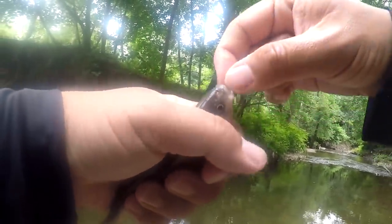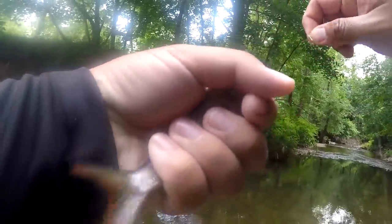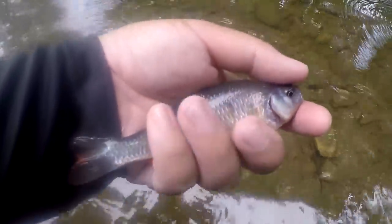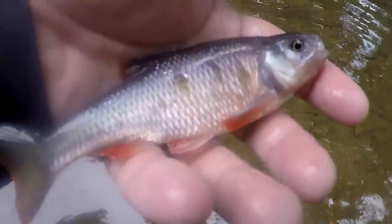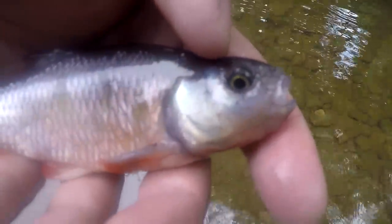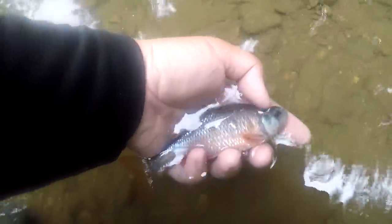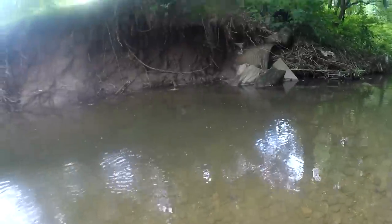I have to say, people can say whatever they want to me, that microfishing is not worth it. When I see this kind of stuff, it is all worth it in my personal opinion. You see that contrast of the blue on its face, and then you got the red on the fins. That's a beautiful fish right here, man. Holy cow, look at that. Dang.